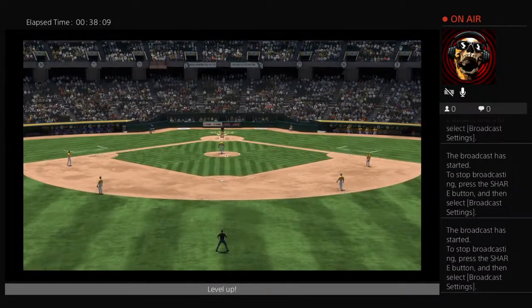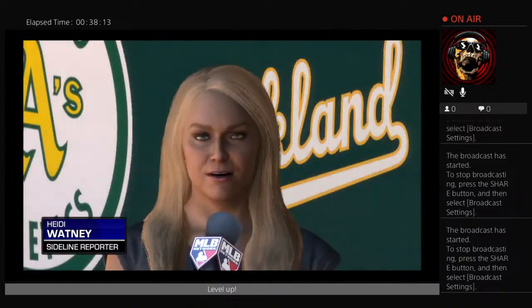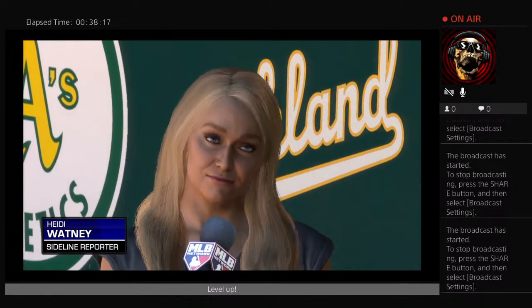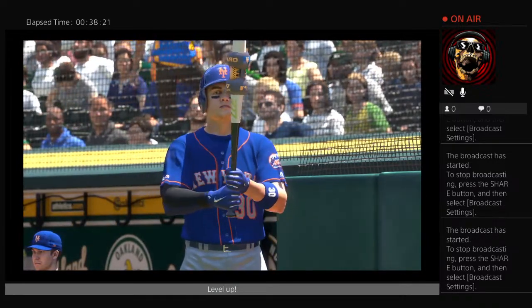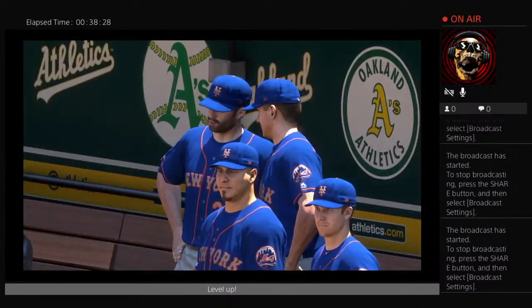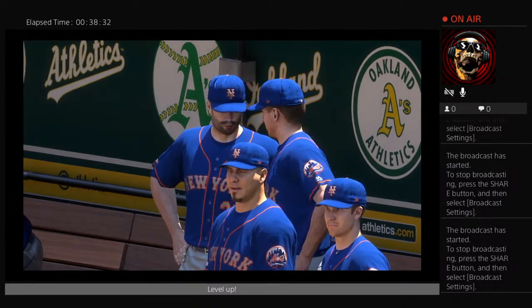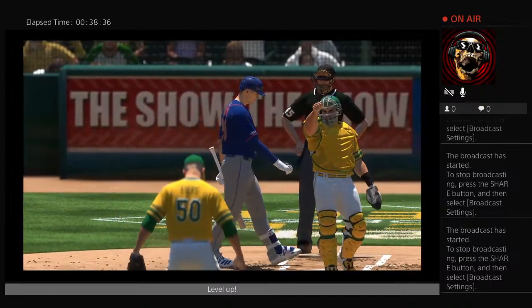Start of the 4th upcoming, but first, Heidi Watney standing by with a report. Matt, during the break, I caught up with Mickey Callaway, the Mets skipper, about his lineup's performance so far. And overall, he's really happy with the at-bats they're putting together. They've been able to push across 3 runs to this point, but they've also made the opposition work extremely hard. He's thrown a lot of pitches, and they think they're going to have a good opportunity to push across a lot more runs as he tires or as they get into that bullpen.